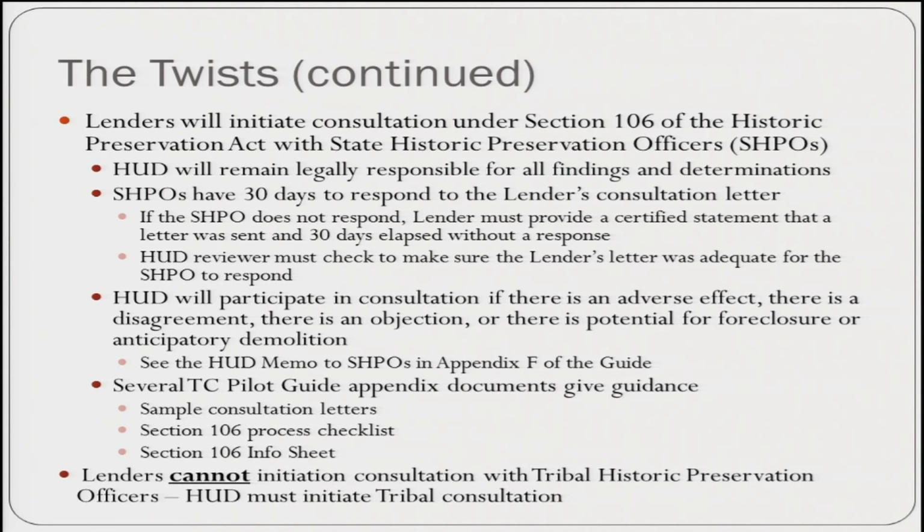And what that involves is the lender sending a letter to the SHPO describing the project, what will be done on the site, whether there are any historic properties in the area, or if the project itself is a historic property, and allowing the SHPO the opportunity to comment on whether they think there will be an effect on a historic property. SHPOs will have 30 days to respond to this letter.